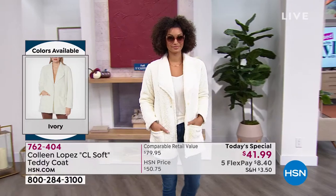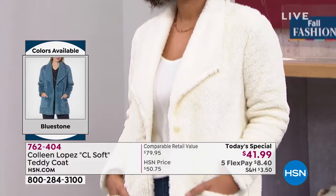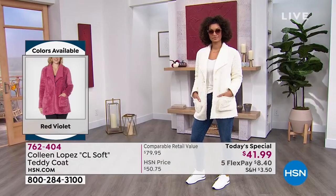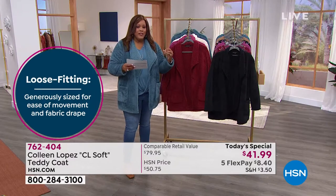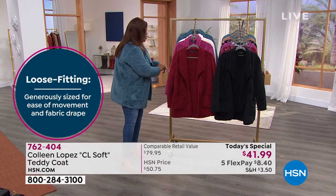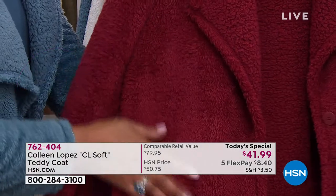So I want you to come and see this coat up close and personal. You guys, Colleen was inspired by a high-end designer that had a $4,000 teddy coat. This is called a teddy coat because it has double-brushed Cora fleece. That is considered the teddy bear knit. It's a form of fleece. So on the outside, if you come in close, you're gonna have to get this coat. It's so adorable. On the outside, you've got this teddy bear fleece, right? This teddy bear knit, if you will, what they call it.